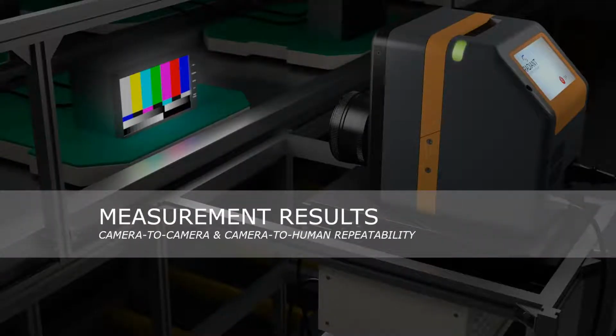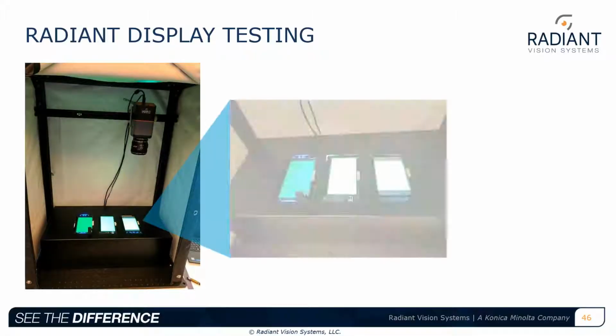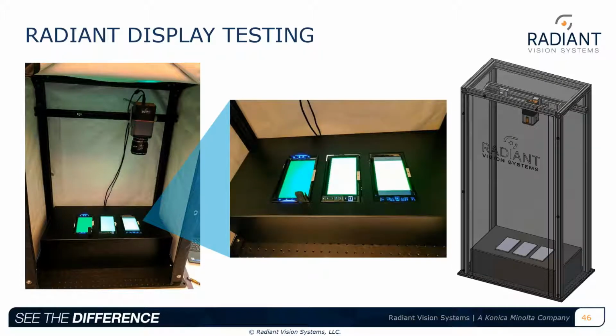So let's break down the measurement results in a little more detail. Camera to camera and camera to human vision from a repeatability standpoint. As I mentioned, one of the things that is problematic within the marketplace today with other technologies is that customers have given lots of feedback to us that they see large variations from system to system, camera technology to camera technology, and that it's hard to actually define appropriate standards.